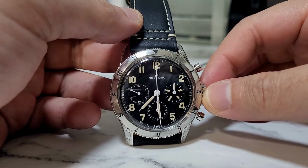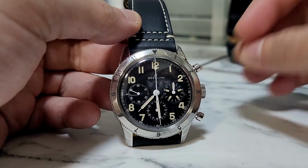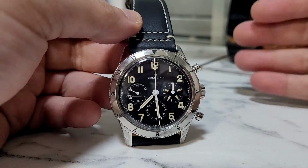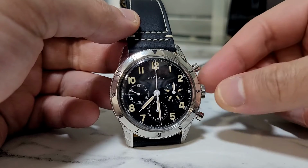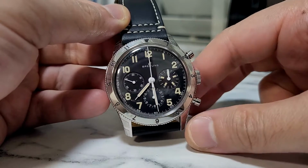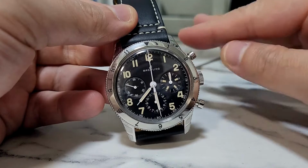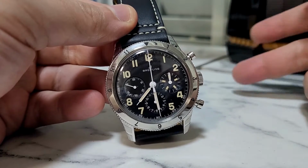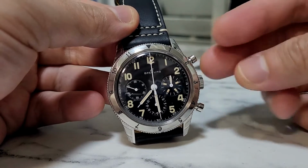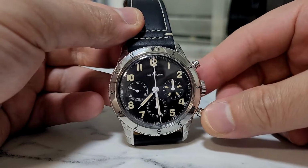So it's basically the same as their B01 movement, which is a very respectable movement from Breitling. But the B09 is the manual wind version of the B01. B01 is automatic, B09 is a manual wind movement. So this one is manual wind, so you have to wind it every single day. It comes with 72 hours of power reserve, 3 days, which is plenty. So you can put it on your desk, not gonna have to worry about it, and then when you get back to your activity on Monday, you just wind it, and it will just keep on running because it comes with 3 days of power reserve. Which I think is more than enough.